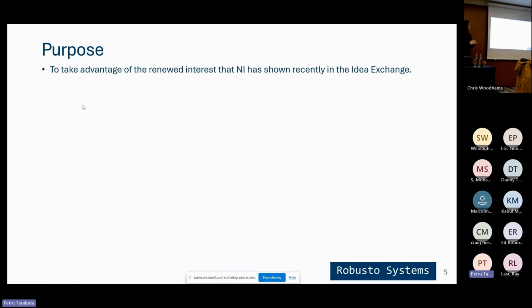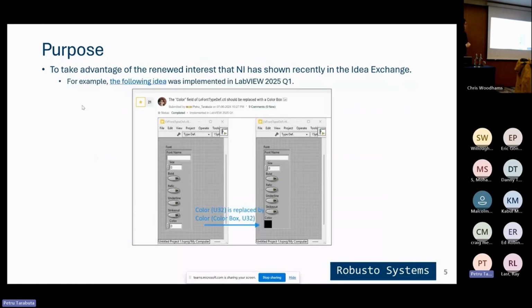Also, to take advantage of the renewed interest that NI has shown recently in the Idea Exchange, which is fantastic. For example, this idea that I proposed maybe 6 months ago or so, I can't remember. Let's see, it was proposed in June last year. And it was implemented already in LabVIEW 2025 Q1, and it's just an example of the NI LabVIEW R&D team listening and implementing things, which is fantastic. It's a very small change in this dialog where we can define the font properties.